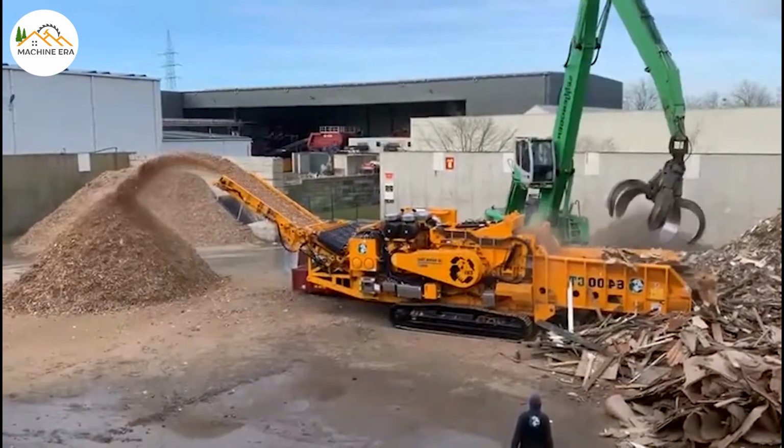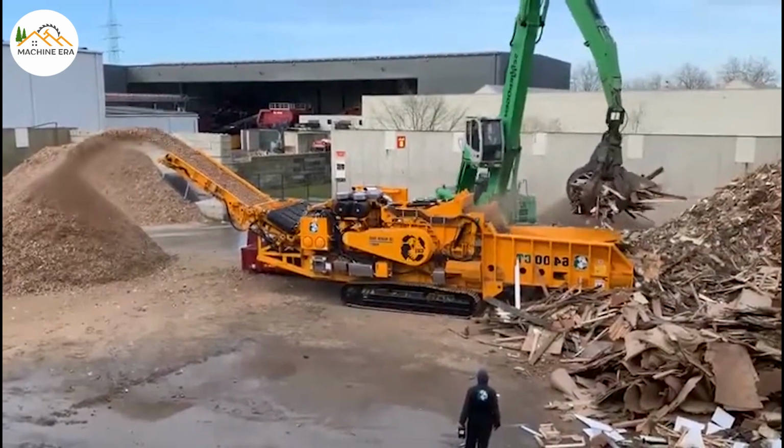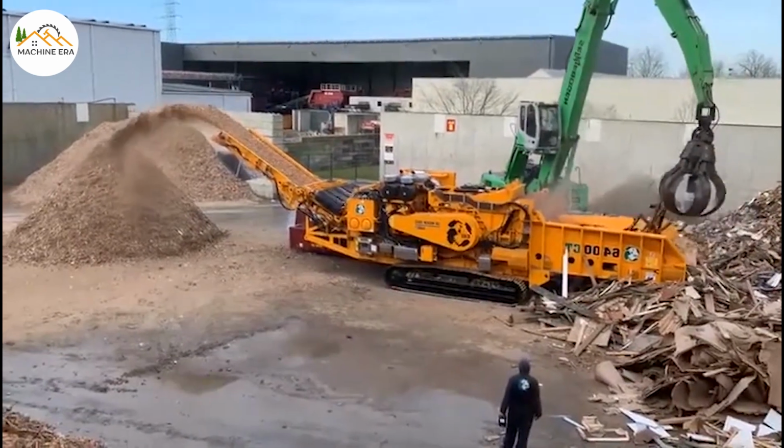With 150 horsepower and a robust feed system, the 6,400cc engine shreds wood waste with ruthless efficiency, transforming trash into nature's armor.